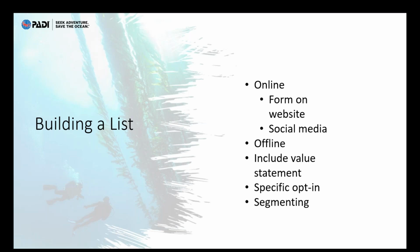When you are asking customers or potential customers to sign up for your email list, remember to let them know why they should give you their data. This is the value statement. Think about what it is that you can offer them in return for their email. Perhaps it's early access to discounted courses, extra support with diving theory, or exclusive offers.